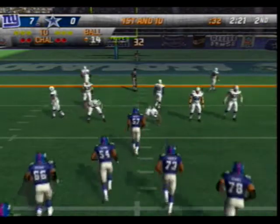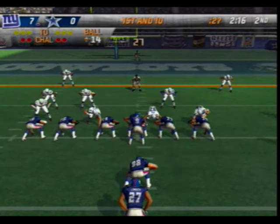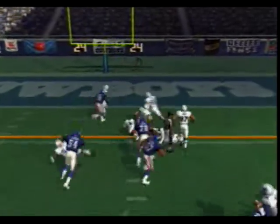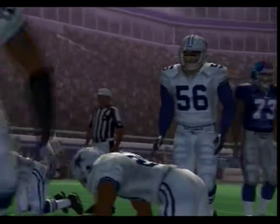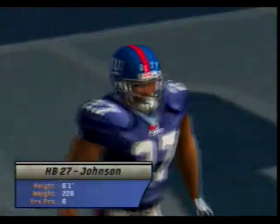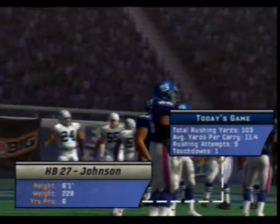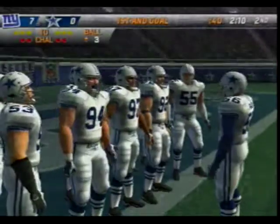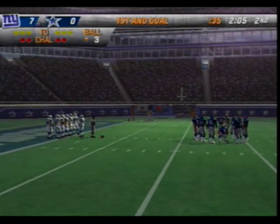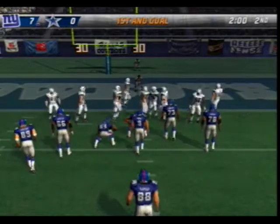Two-minute warning coming. Ball up on the 14-yard line. Stallworth, the motion man. Hand off to the tailback. Number 24 comes up to make the play. Larry Johnson pushes past the 100-yard mark on the ground. He's 3 yards away from scoring. Coming into the red zone.